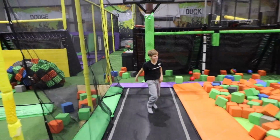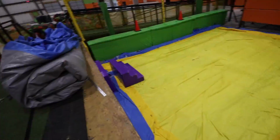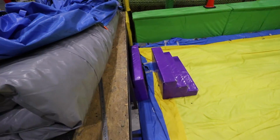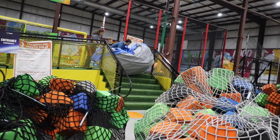Yo! I don't know why I didn't film it, but we just got the whole airbag out of here. We stacked two stairs on top of each other. This one fell down, but we rolled it up like a ramp. That was so hard. We had to put all of our effort into that, and now it's up here. We gotta get it down even more, so I'll film this.